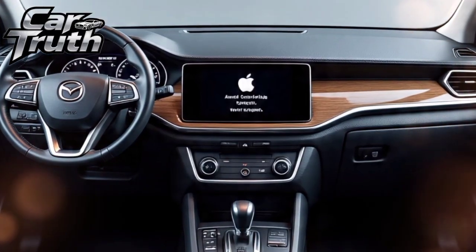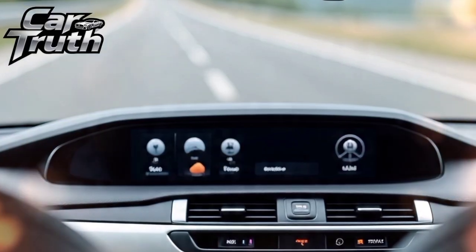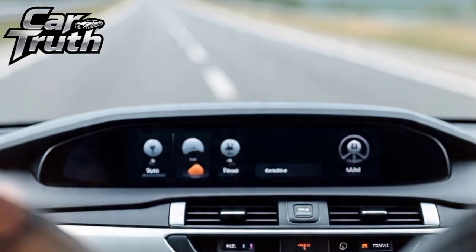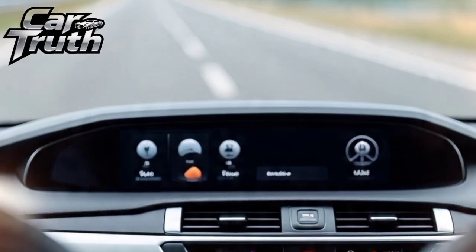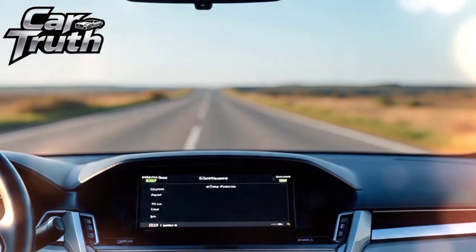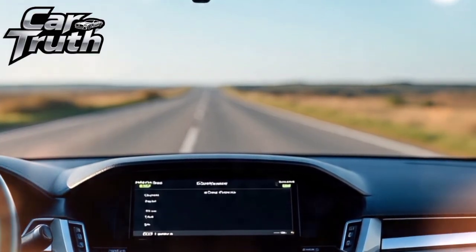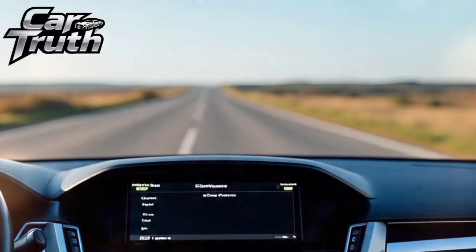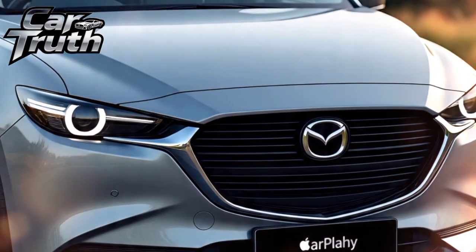Even in Sport Plus mode, the ride is supple, soaking up bumps and imperfections without crashing or jittering. Switch to comfort mode, and it glides over the road like a magic carpet. There's no noise, no tire hum, no wind whistle. Just the distant howl of the engine and the soft thump of the suspension. It's serene, calming, and yet at any moment, you can unleash pure fury with a flick of your right foot.